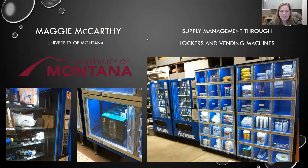You can see in the picture shown, I mentioned painter's tape, gloves, and then seasonal items like hornet spray in the spring or snow cleats in the winter. It was funny, I was over taking some pictures and one of my electricians stopped and he's like, those snow cleats are a lifesaver, they sell out during the winter. So the staff certainly find it convenient and valuable.